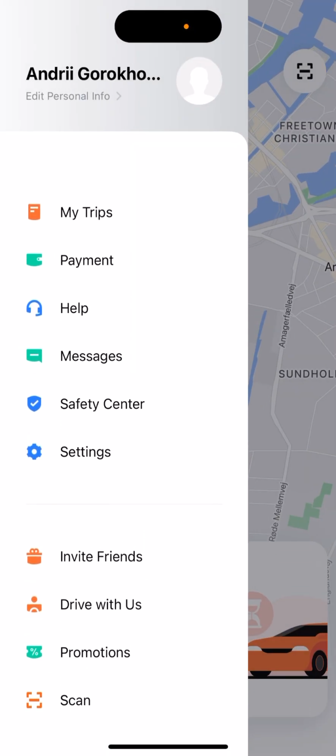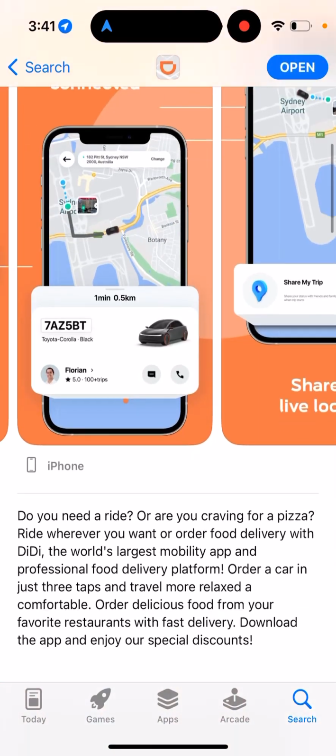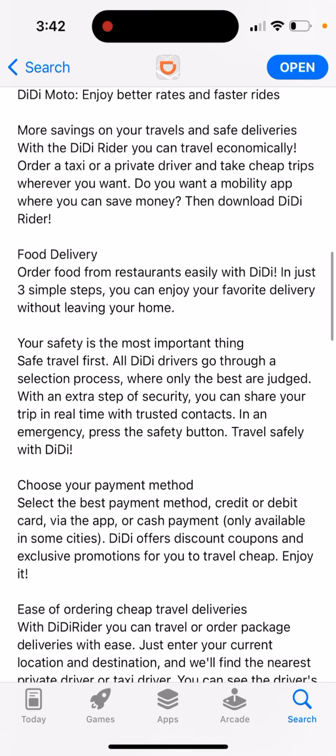So yeah, this app has a lot of promotions and different types of deals and different types of plans. As you can go and see here, there is DiDi Express, which is one of the most popular ones, a cheap and safe trip with a qualified driver. There is DiDi Economy, cheaper travel, but then DiDi Taxi. You can also just request a taxi by cell phone. DiDi Delivery, so you can order deliveries. DiDi Flex, you choose the price of your trip. You can also order food, and DiDi Moto, better rates and faster rides. So you can also order food from restaurants with DiDi, similar to Uber Eats.